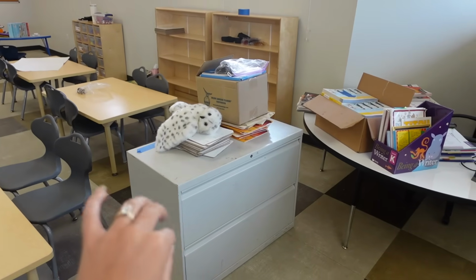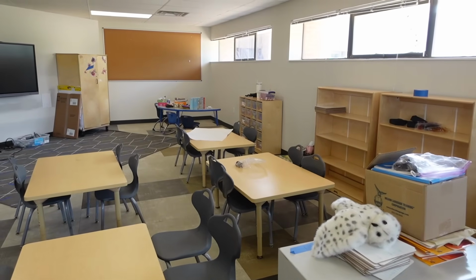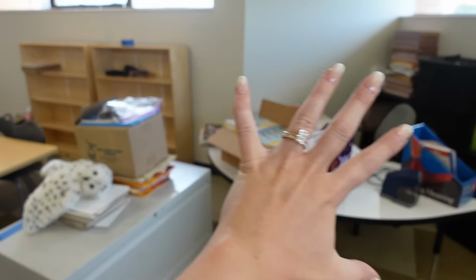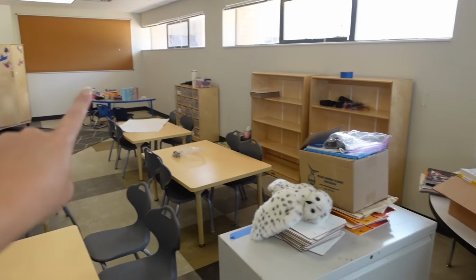This is super heavy, I could not move it. That's eventually going to go over there behind our small group table. So we have our teacher table over here. This is just where all of our stuff will be. That's going to be our small group table where we'll pull groups.